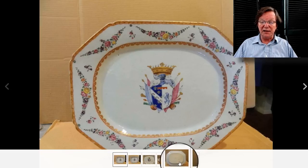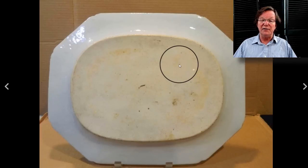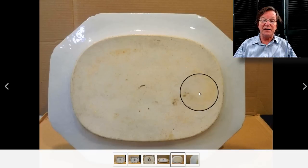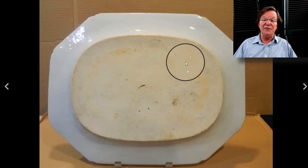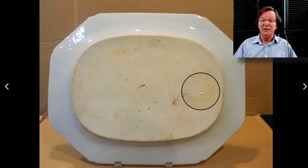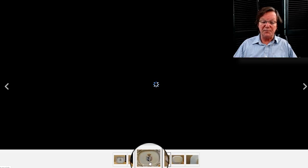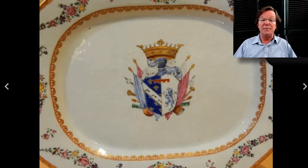And the back of the plate, which is flat and unglazed, pretty typical of export platters. These and Nanking examples are often flat and unglazed, and they're not always this color. Sometimes they're this color, sometimes they're browner, sometimes they're whiter. There's a lot of variation in export platters is what the paste will look like on the back during the latter part of the 18th century.